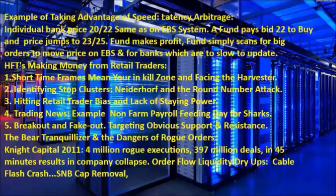Niederhoff was one of the first people ever to do this back in the 1990s. He had a fairly fast system. And what he would do was he would work on the principle that when prices reach a round number, let's say 162 in GBP USD, there will be orders sitting right on that round number. And obviously it can go either way. The system would take a view one way and immediately firewall itself in the spread because it's so quick, okay?